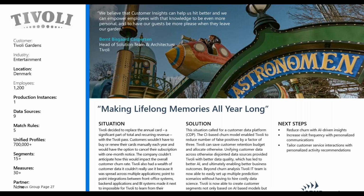Now, the business challenge for Tivoli in 2019: after 175 years, they decided to replace the annual card with the Tivoli Pass subscription. This ensured customers didn't have to buy or renew their cards manually every year. But this subscription to magic, as they call it, also creates some concerns, because card sales form a big part of Tivoli's total and recurring revenue.